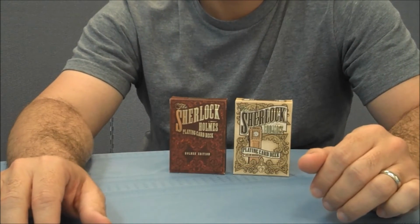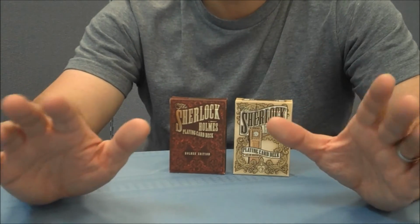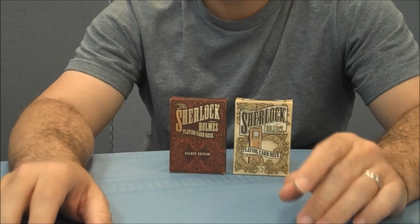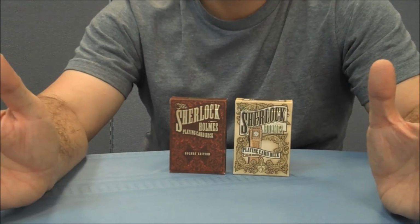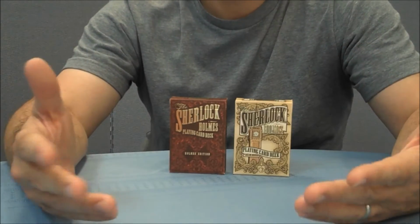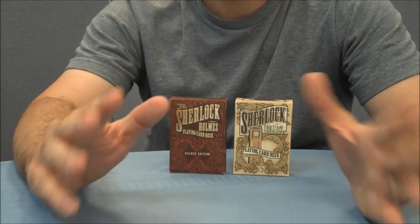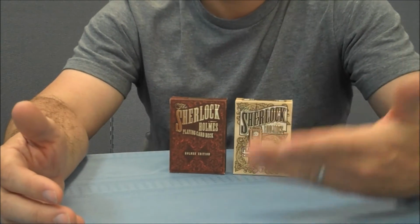Today we're going to look at the Sherlock Holmes decks that were designed by Jackson Robinson. Now these decks were actually licensed by the Sir Arthur Conan Doyle estate. And if you don't know who Sherlock Holmes is or Sir Arthur Conan Doyle, Sherlock Holmes first appeared back in 1887. He's a fictional detective and he was created by Scottish author Sir Arthur Conan Doyle.